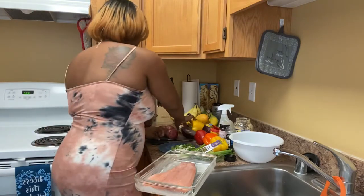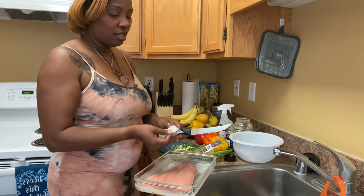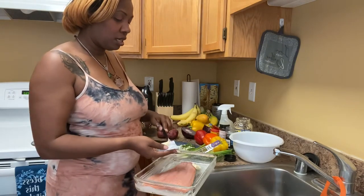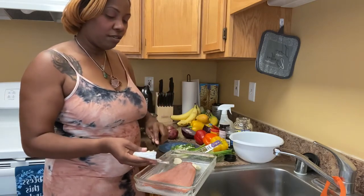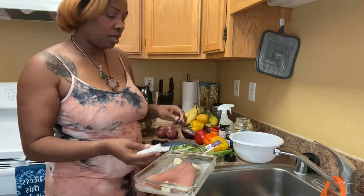And then I always put like extra butter because the bottom of the salmon, I don't want it to stick to the pan, so I put that extra, you know, plus for the gravy. I don't want anything sticking to the pan.